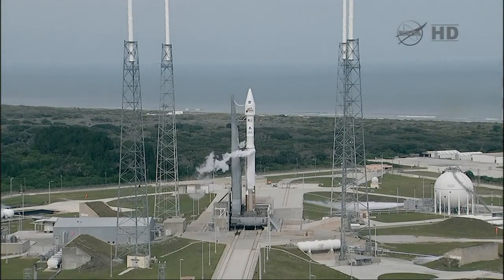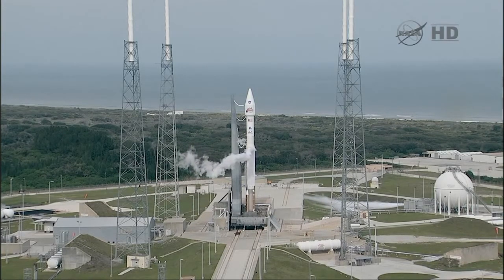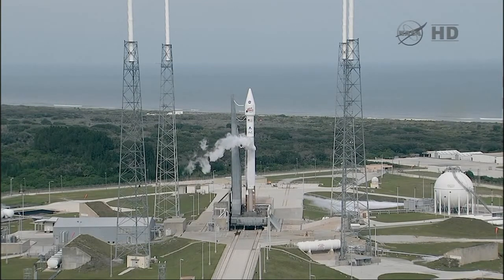LC, step 810, FTS open loop test is complete. Roger. LC, ALO. Go ahead. Step 640, Atlas LO2 fill and drain valve cycle test complete. Roger. Atlas airborne vent valve functional test is complete. Roger. Perform pogo suppressor charge. Roger.